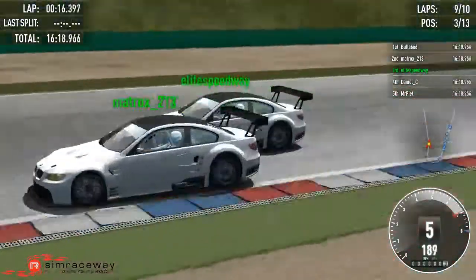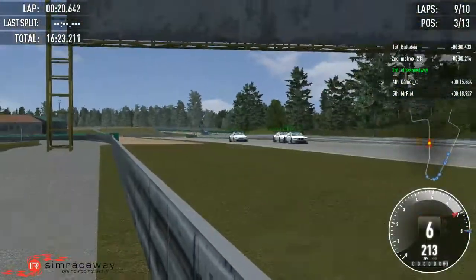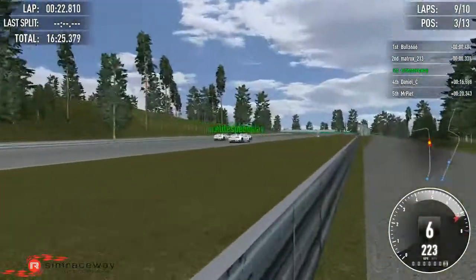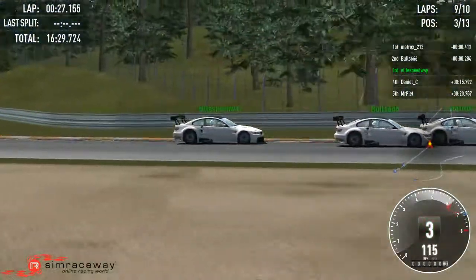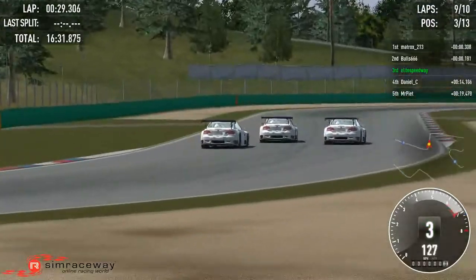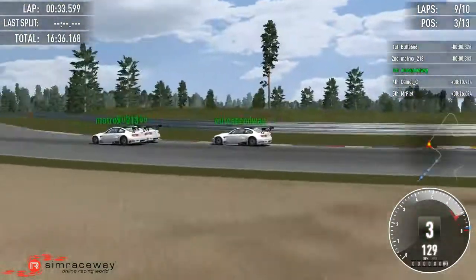But look at Elite Speedway. Oh my goodness me, the penultimate lap. And this has just been incredible. Matrox again up the inside now for the race lead. He's got it. Surely Matrox in the lead. Bulls comes back again.